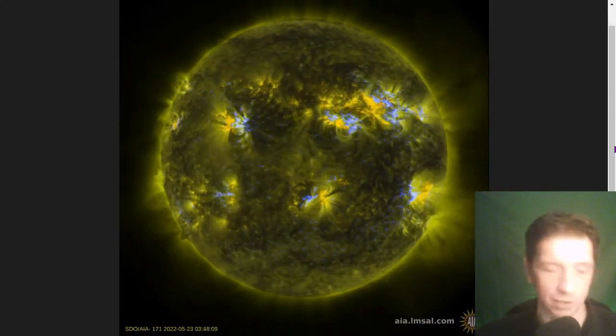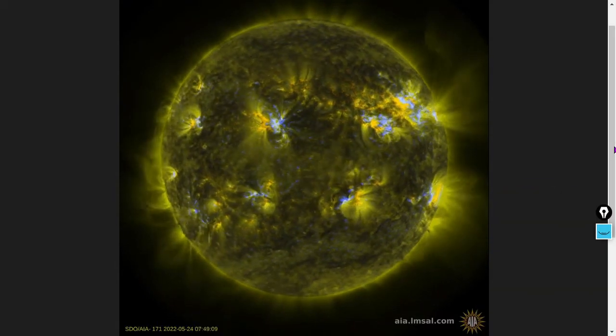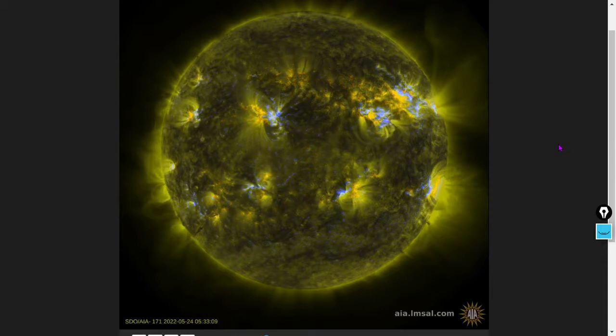So we'll close things out with the colorized magnetogram and 171 angstroms from the SDO. Thanks for tuning in to the Daily Space Weather.